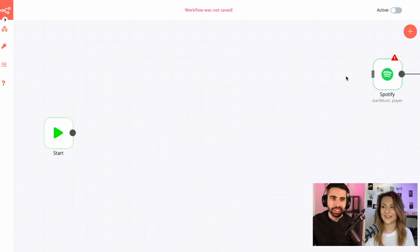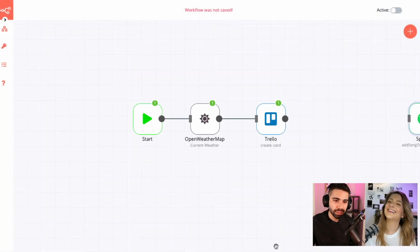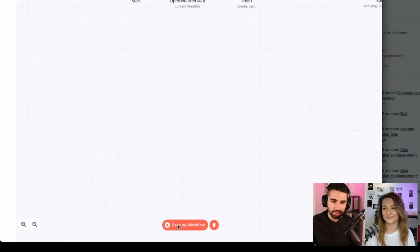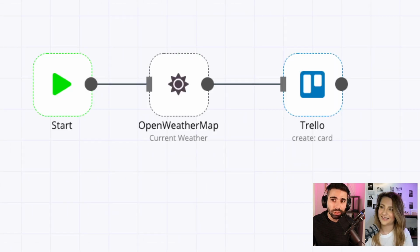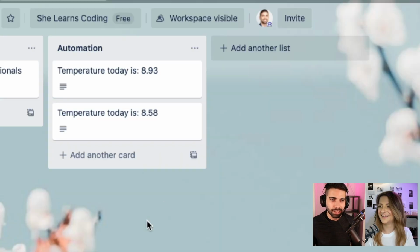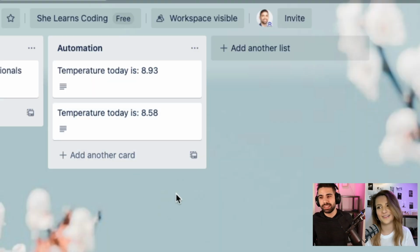Great stuff. Okay, awesome. Well, let's click our thing one more last time just to see it works. It has this big button on the bottom that says execute. I'm just clicking it, and then let's look at the automation. Now I'm going to execute. Ding, ding, ding, jackpot. We got another one. Now the temperature changed.